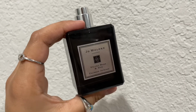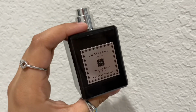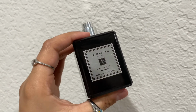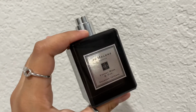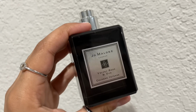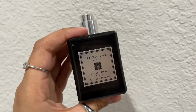The next fragrance I have for the daytime is Jo Malone's Velvet Rose and Oud. Now the rose in here is incredible. It is very rich, jammy, delicious. It's kind of the rose that you would get in confectionery goods, like in a jam or a rose macaroon, that flavor of rose that you get more so than smelling a fresh rose. And the oud in here is very rich, sweet, warm, and comforting, and the two of them together just make this such a rich, classy, expensive smelling, just gorgeous scent.